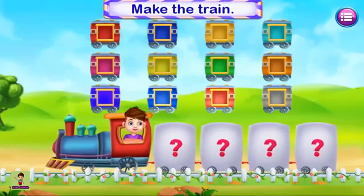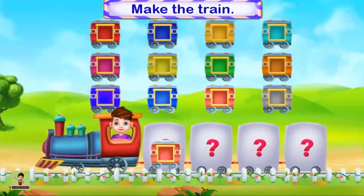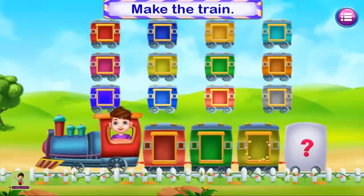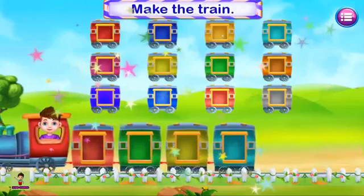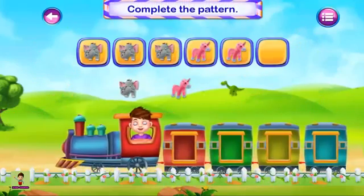Make the train. Going good. You made a fantastic train. Complete the pattern.